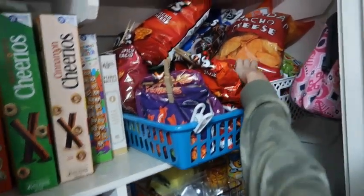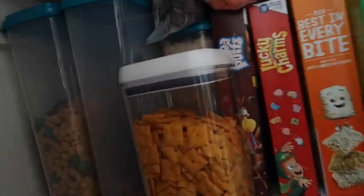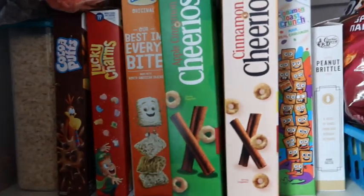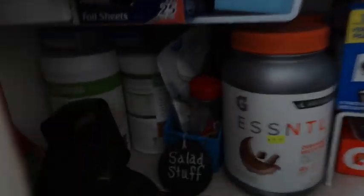Underneath here is all of our nut stuff that they sent us, and cereals. Y'all seen that I bought these, and they work really good, but then my husband went and bought a bunch more cereal. So, it's okay. And then there's the crackers y'all seen me do earlier. Over here we have our Herbalife protein stuff and some more protein and salad stuff.